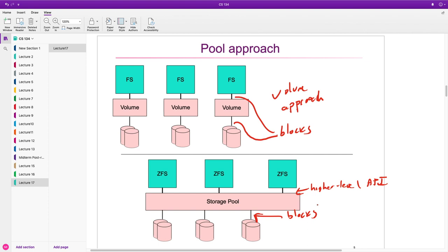Right? Also, there's potentially a performance advantage because you'd be able to have parts of a single file system striped over more disks. Yes, you could. So here, a file in this file system is only striped over 2 disks if this is striped. And here, we can actually stripe over all 6 disks if we want to increase our performance.